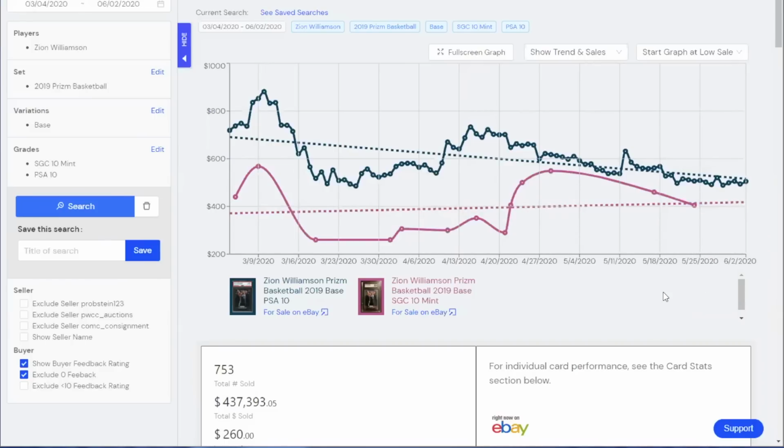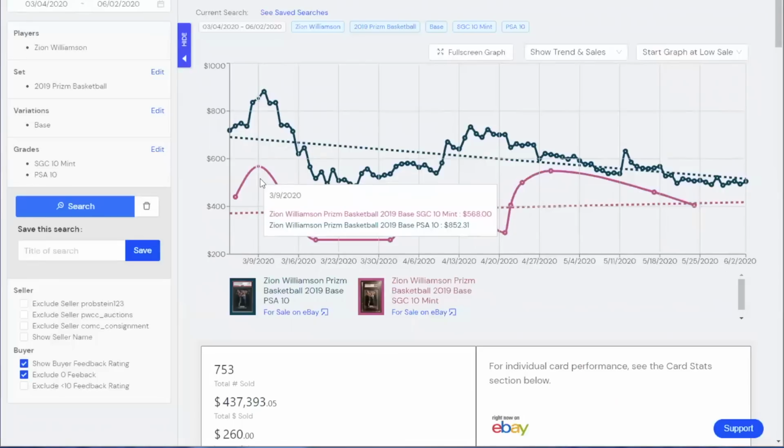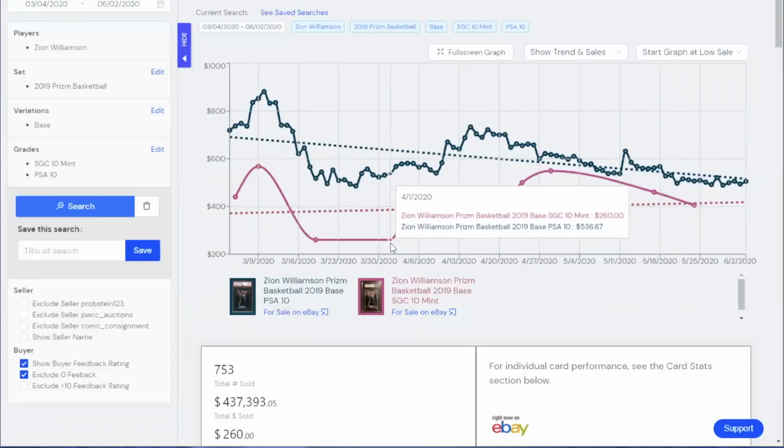Now, I'm not sure that's ever going to quite happen, but without a doubt, the SGC 10 is now selling for a much closer price to the PSA 10 than how it used to be selling back in March. If we look specifically at the data back here in March, there was about a $300 difference between these two cards. Again, about a $300 difference exactly. As we're getting later into March, about a $270 difference. And at this price point, again about a $270 difference between the cards.